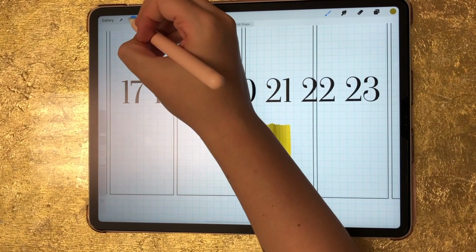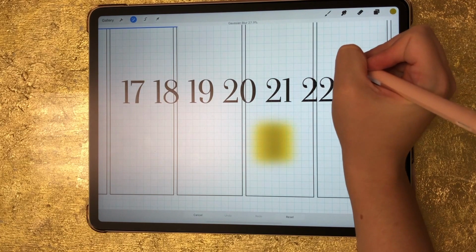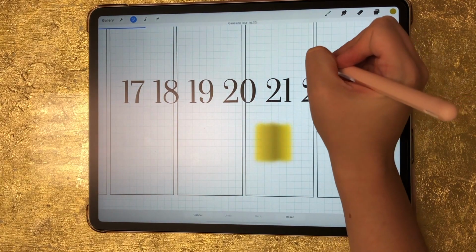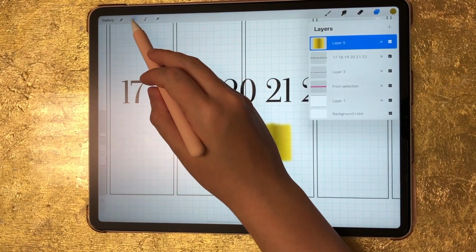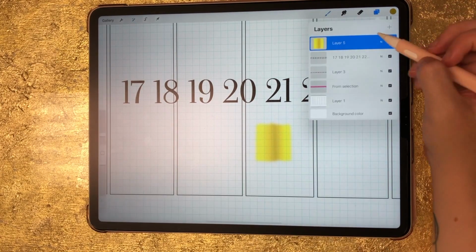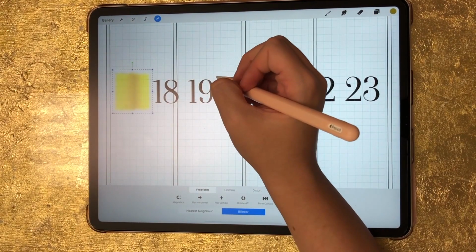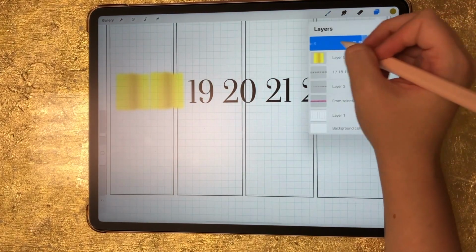So I've got that, and now I'm going to go to my adjustments, and I'm going to go to Gaussian blur, and I'm going to blur it. You don't want to do it too much, just slightly. Now what I usually do is I go back to my adjustments and I go to brightness, and I just adjust the brightness just a little bit. And you know, this isn't perfect. It doesn't work as well as getting a gold texture from somewhere, but it's not the worst. Okay, so now I'm just going to put one of these on top of every number and then merge these layers and then create a clipping mask.